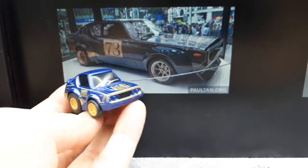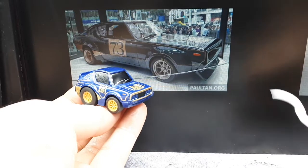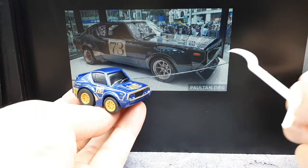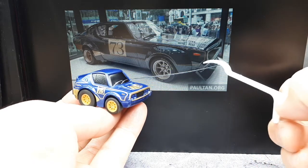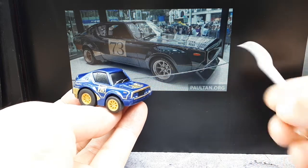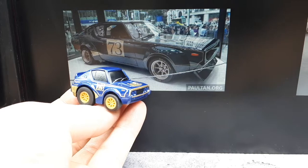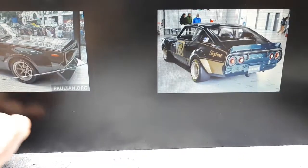Okay, so let's compare these photographs. I don't know the real story behind the livery of this car. I see it in blue and this green one. All I know is the Kenmeri Skyline GTRs are pretty rare. Less than 200 of them were made. And a racing version, I can't imagine too many of these were made either. Okay, there's a rear view.